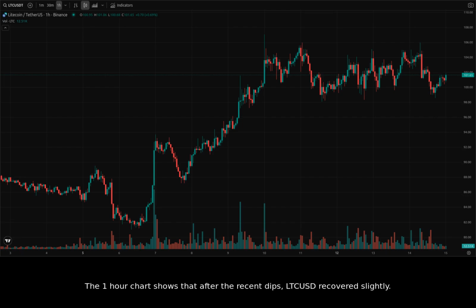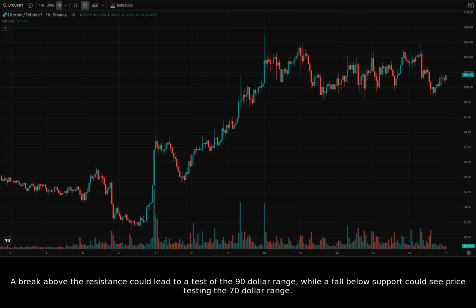The 1-hour chart shows that after the recent dips, LTCUSD recovered slightly. However, there appears to be resistance around $83 and support around $78. A break above the resistance could lead to a test of the $90 range, while a fall below support could see price testing the $70 range.